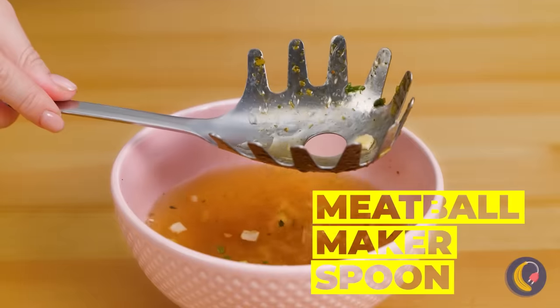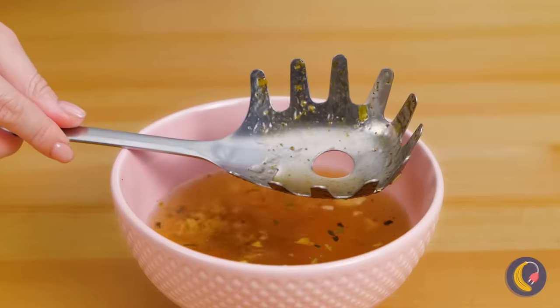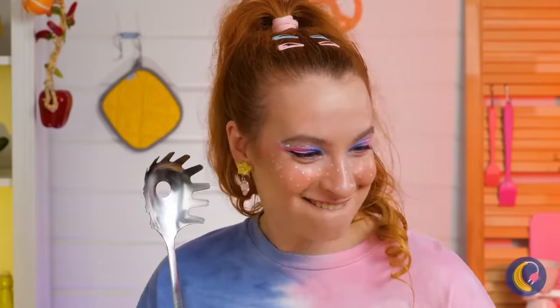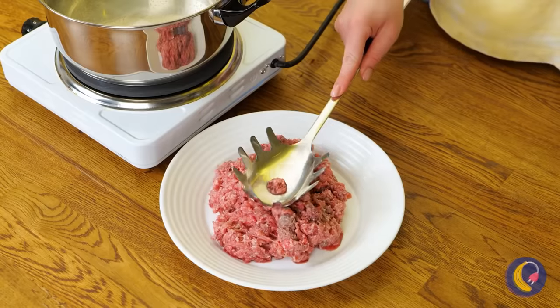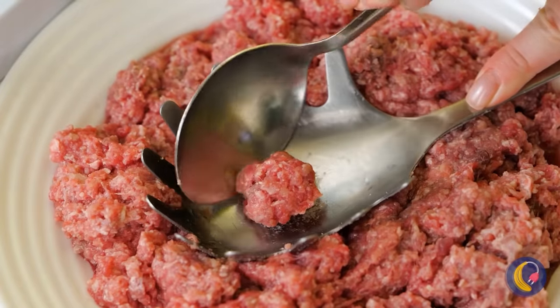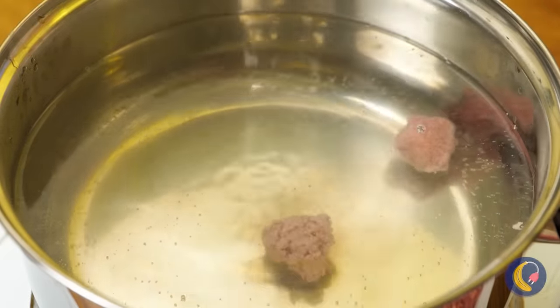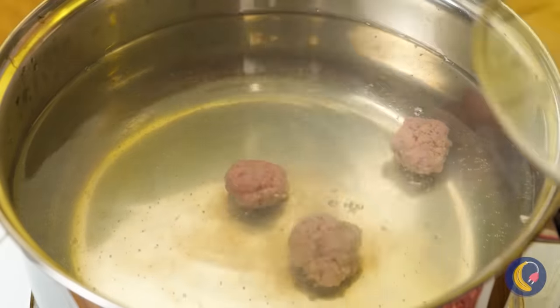This isn't exactly a spoon you eat soup with. But it's great for making meatballs, hence the name. Cook them up and they're great with pasta.